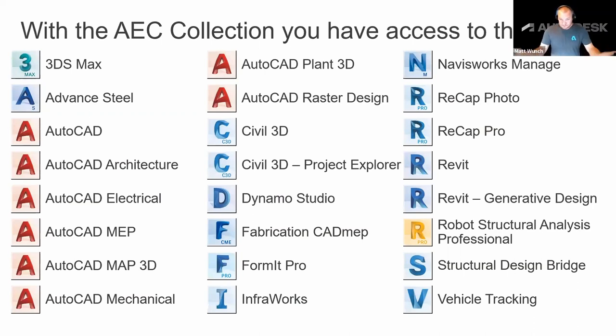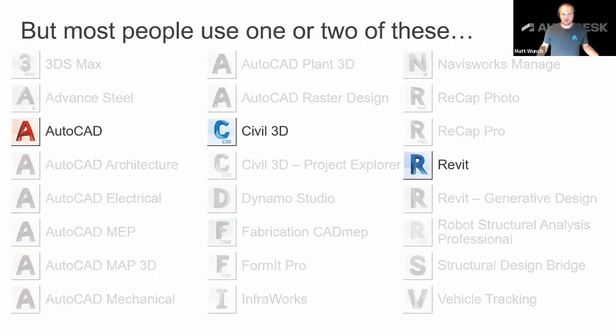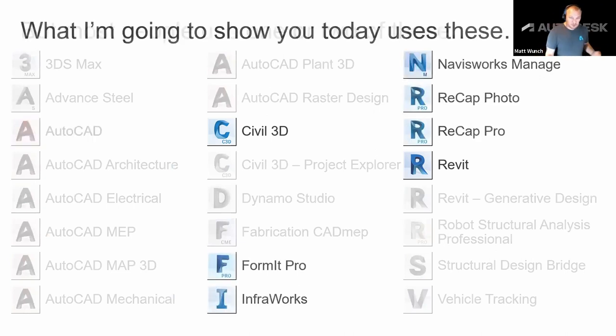So with that, looking at the AEC collection, this is what you have access to. This slide is probably a little bit outdated. I don't believe Dynamo Studio is part of that anymore. But you're looking at 24 plus different applications in total. Most people just stick to their own little world, whether it's AutoCAD, Civil 3D, or Revit. What we're going to look at today is how you can take advantage of a little bit more of this. Starting off with Recap Photo, Recap Pro, Infraworks, Revit, Civil 3D, Forma. Hopefully, if there's time, we'll dive into Navisworks as well.